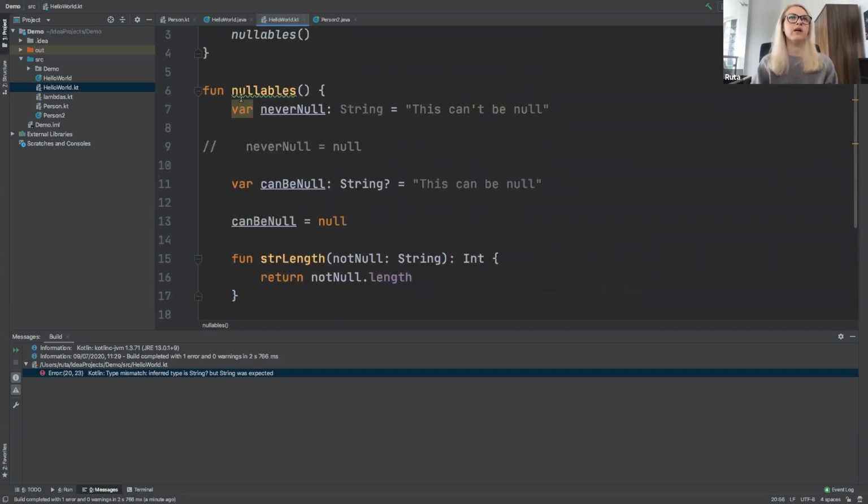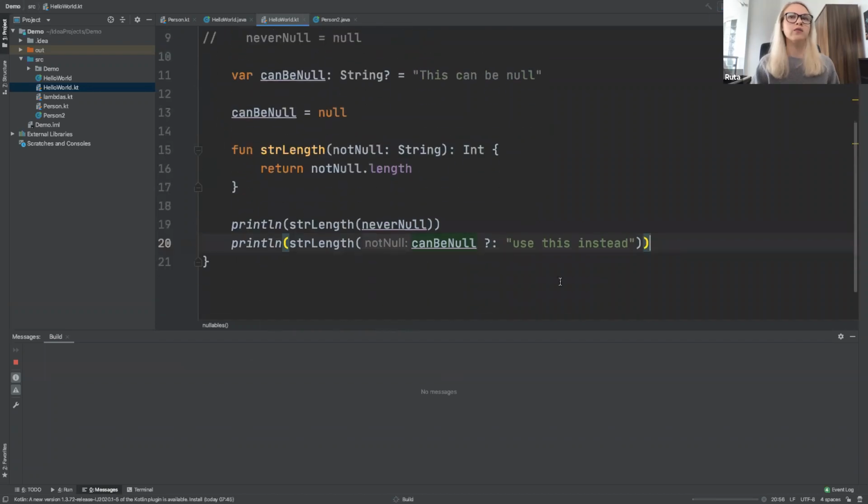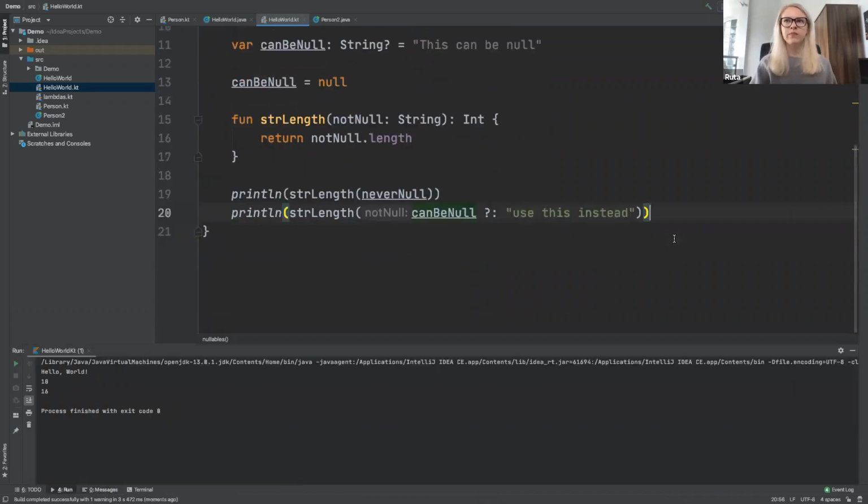And then it will compile, and it will run absolutely fine. And if this is null, it will just use this, as you can see. But maybe sometimes you really want your null pointer exception. Maybe there might be a case. So you can force it as well, perfectly fine.